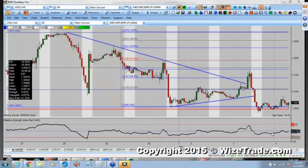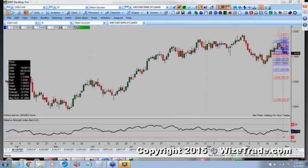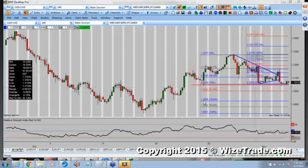So the dollar Canadian, I am long. I own it at 131. It's a small position. I'm not really too worried about it. As long as we stay above 130, I'm actually not even worried about it, frankly. But you guys know that this 130.50 is big support, because it's a horizontal support.